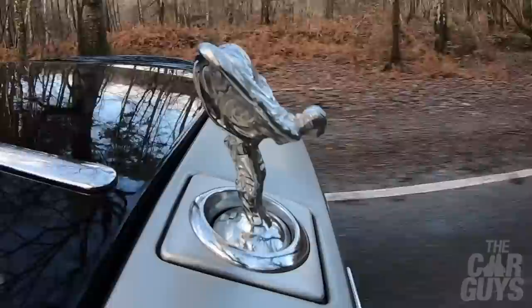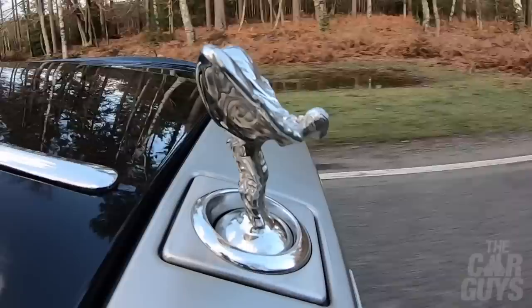Oh, bit of squirm. I mean, little bit of squirm there. I'm sure we're going to make this corner. I mean, there's definitely not potentially black ice there. No, I think actually I'm going to turn that sport button off because it's just not needed.